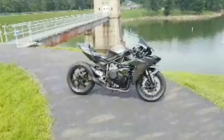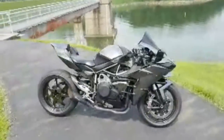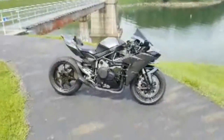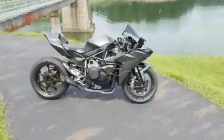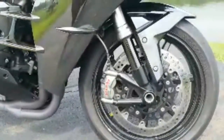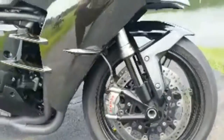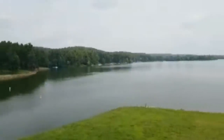What are the goodies on the 2019 H2? A better gauge cluster. It's TFT now. It's got more power. It has self-healing paint. Just to name three things off the top of my head. Oh, it has better brakes. Yeah, how could I forget that? It has the new Brembo Stylema brake calipers up front, which are currently on my V4 Speciale. So yeah, it's got better brakes and a bunch of other stuff.